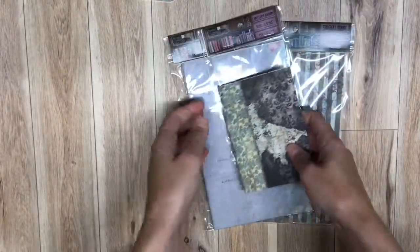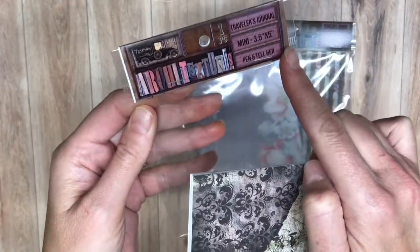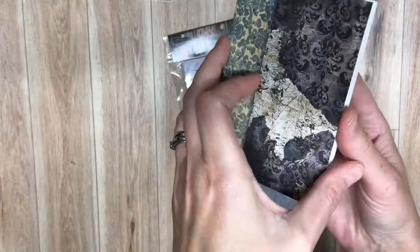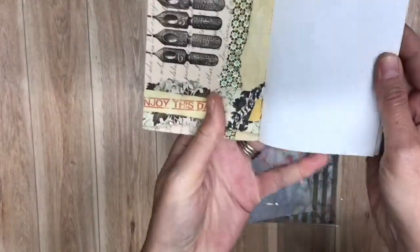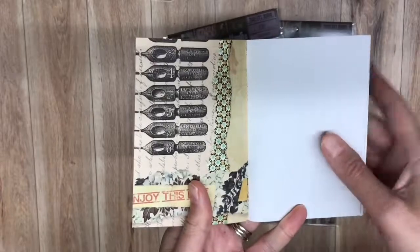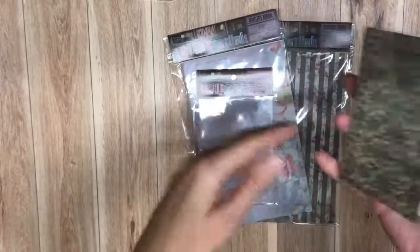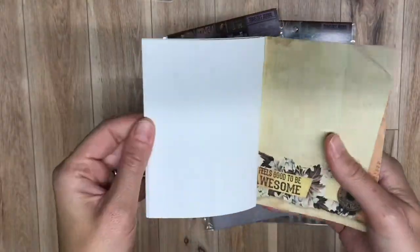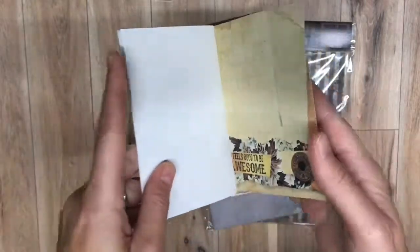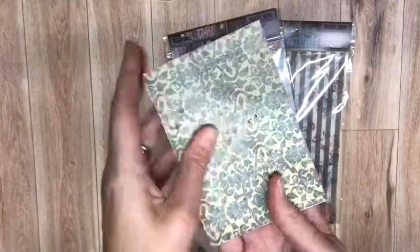So this first one is a mini 3.5 by 5 inch pen and teller. And so it's a little notebook here. There is, whoops, I had it upside down. You have inside the cover is beautifully printed. Then you have really nice white paper that has a good weight to it. There are 10 sheets, so 20 pages of paper. And then on the back inside you have another print and a distressed wallpaper print on the back.